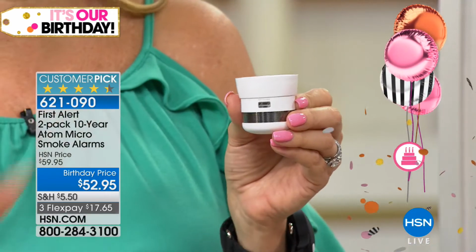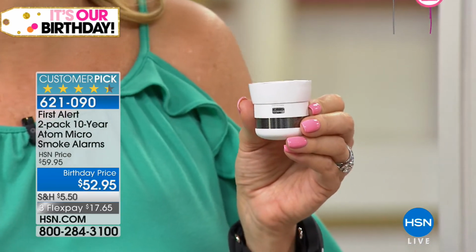And here's what I want you to know about this. This one is the 10-year battery. So you can find the First Alert Atoms all over out at retail. They're incredibly affordable, but most of them are not the 10-year battery. These tend to be far more expensive because you never have to think about the chirping or the batteries dying.